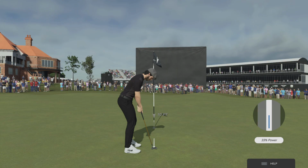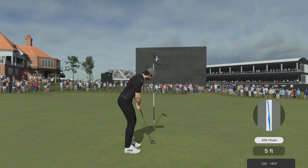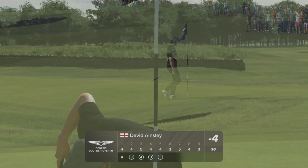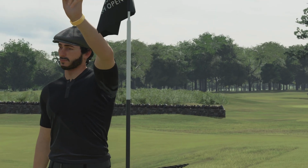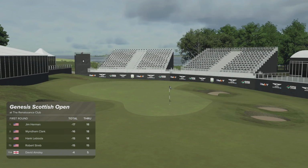Just 4 feet remaining between him and the hole. He's staring down a birdie putt here. And that's their fourth birdie of the day. Gotta say, putting this well from this distance is a huge confidence booster. And this player's moving up on the leaderboard after that hole.